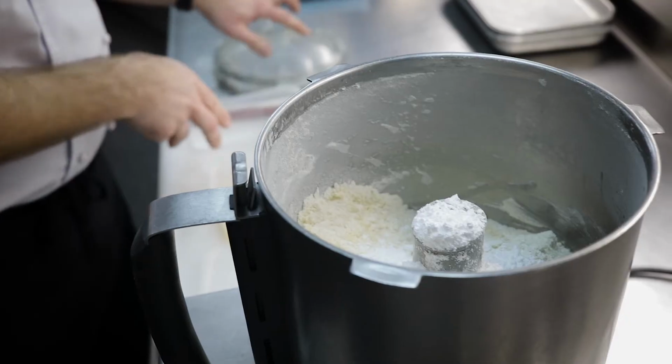Using your recipe cards, you'll find that you have an order of works, and I advise that you follow that order of works so that you do everything in a timely manner, and everything should come together at the same time.